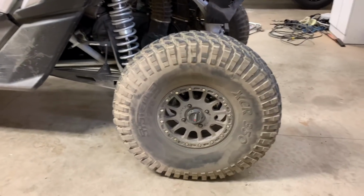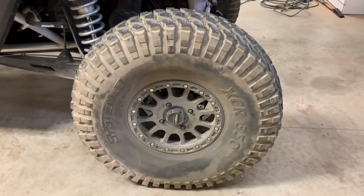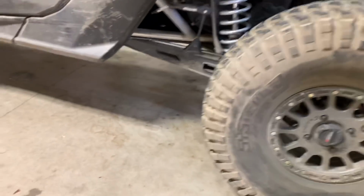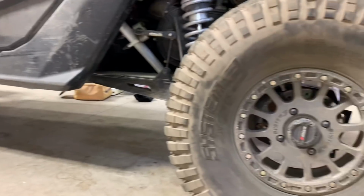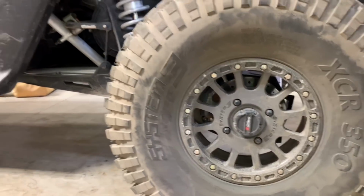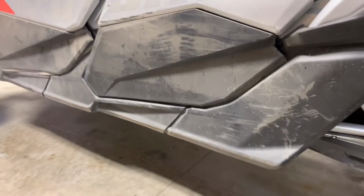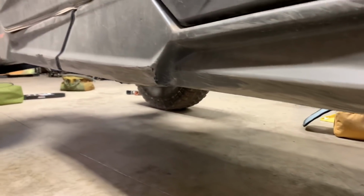To help with that, we added these System 3 XCR 350 tires. These are 35-inch, so that greatly increased our ground clearance, and they're mounted on System 3 wheels. We did hit the rocker panels quite a bit. We've got some scuffs on that.